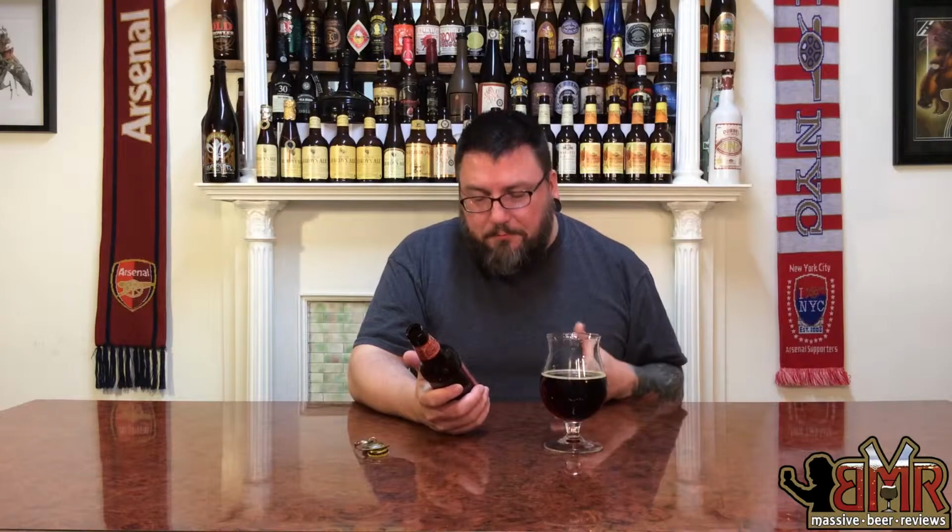Nice mouthfeel, kind of in line with the color. It's not super dense because it doesn't have that crazy, creamy, unfiltered density to it. But it's nice. Not super thin, but nice. Nice sweetness there. Like a bit of cherry, maltiness, goodness. Like I said, with that spiciness.